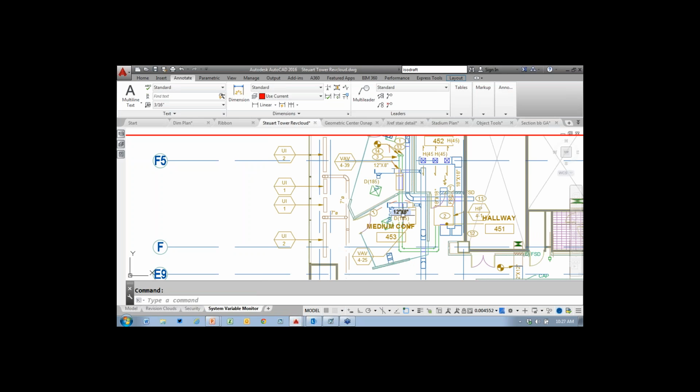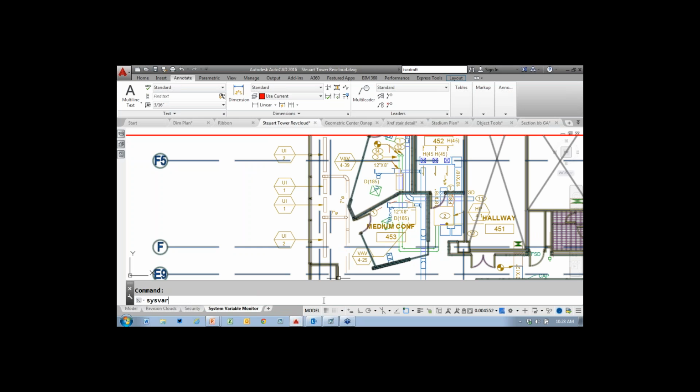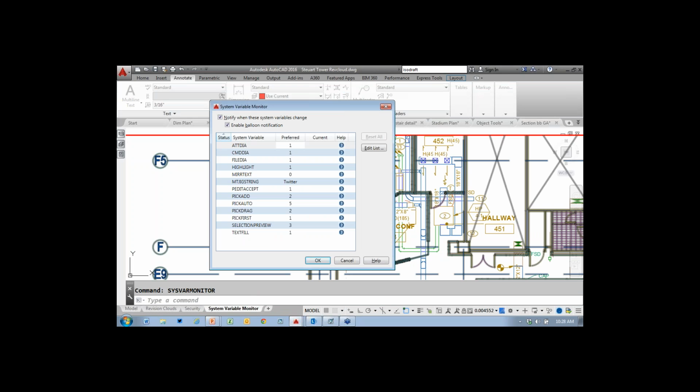There we go. So if you've ever had anybody mess up your system variables, maybe somebody wrote a really bad LISP routine and you made the mistake of using it, and it didn't put the system variables back and changed them, you will see that inside of AutoCAD 2016 there's a very cool system variable monitor, sysvar monitor. It's not in any of the menus, it's kind of top secret. If you don't know about it, you won't know about it.